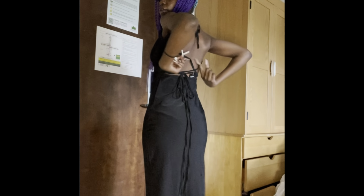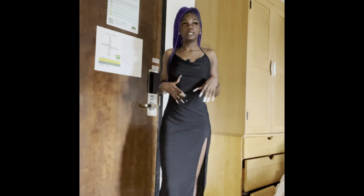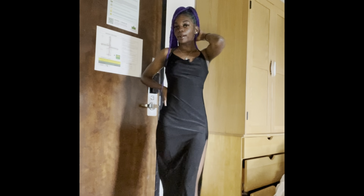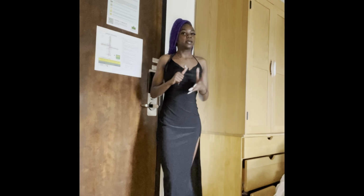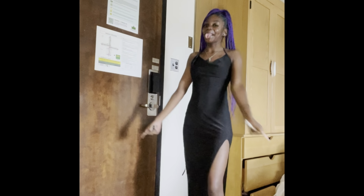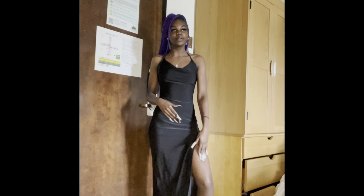The back is supposed to have a lot of crisscross going on. But I couldn't do all of that because I could not see, and my roommate is not in here. So yeah, I got this dress. This dress is for the Met Gala, so definitely be looking for my get ready with me for that, because I think I'm gonna do that. And I'm gonna be taking pictures, so make sure y'all be looking out on my Instagram, because I'm gonna be looking cute.